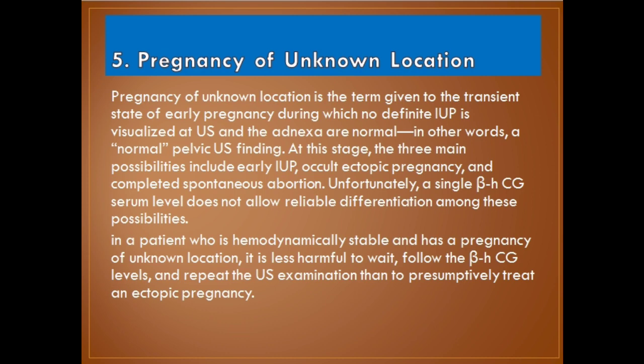5. Pregnancy of unknown location. Pregnancy of unknown location is the term given to the transient state of early pregnancy during which no definite pregnancy is visualized at ultrasound and the adnexa are normal, in other words, a normal pelvic ultrasound finding.